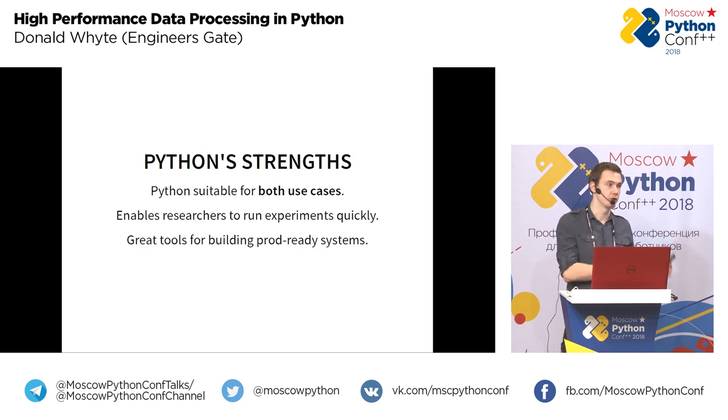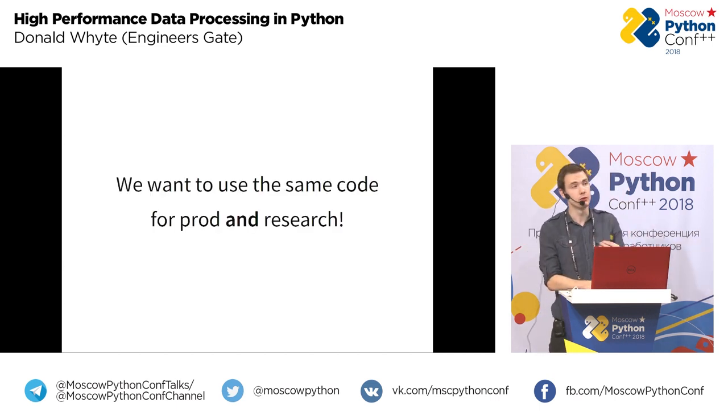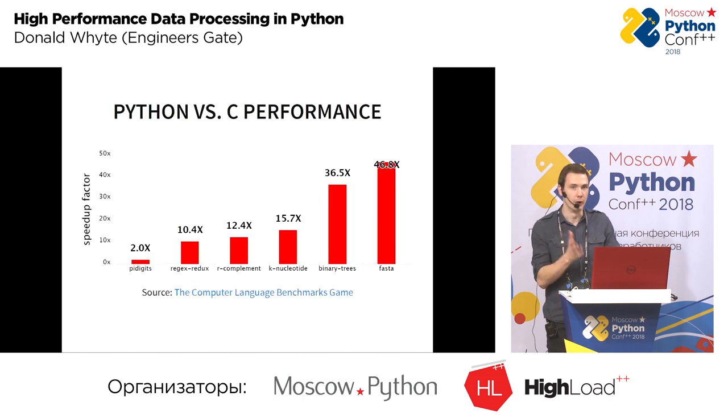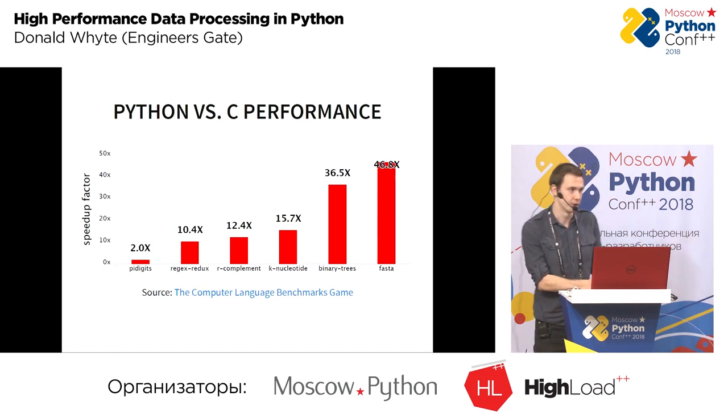It enables researchers to build stuff, to iterate on ideas quickly, but also it enables developers to deploy those ideas to production as well. And so we want to use the same code for prod and research, so Python is a good fit for this. But pure Python is slow. It's not well known that Python is not very fast. If you compare it to any natively compiled programming language, just using pure Python routines is typically pretty slow.